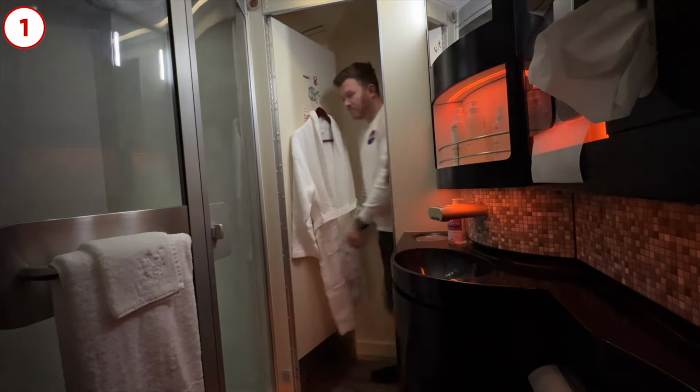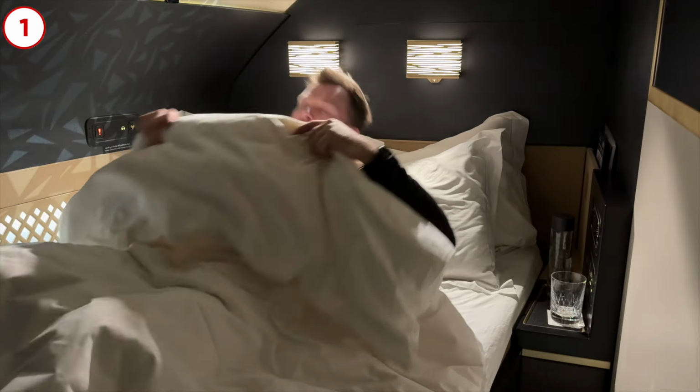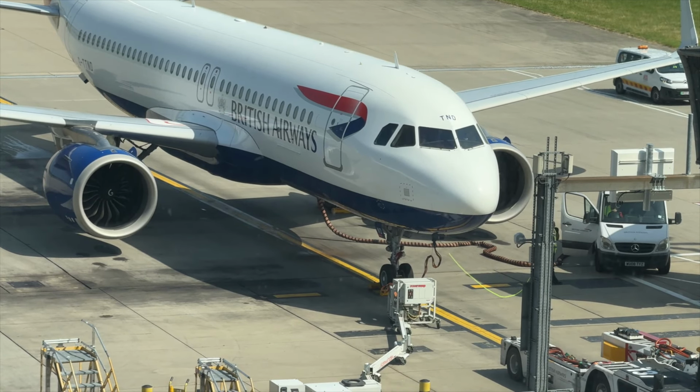Now we'll head to my private bathroom, yes this is a thing, and take a shower to freshen up. Now it's time for sleep in the bedroom, on board the world's best first class. Now there's only one last thing to do, take my economy flight up to Glasgow.